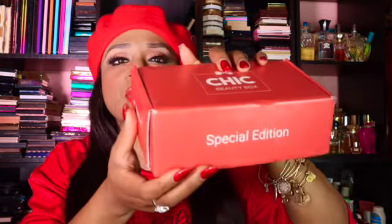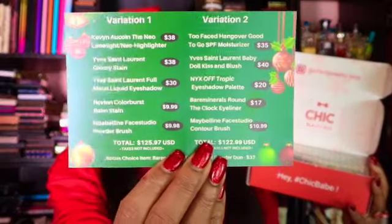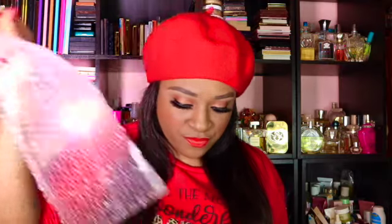So thumbs up already for the color of the box because normally it's pink. And it says special edition on the box. We get a little card, which I love when they give the cards. So that's the card. And then it tells you that you could get variation 1 or 2. Alrighty. Ooh. Alright, so let me try to give you guys a little sneak peek.